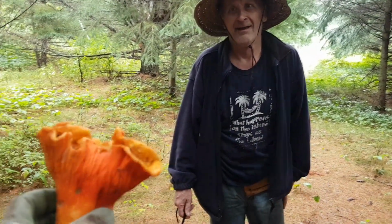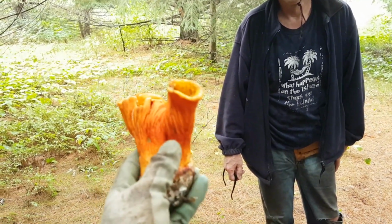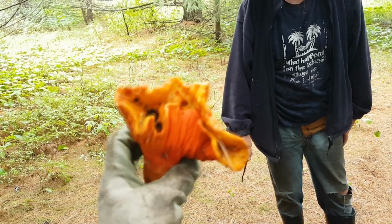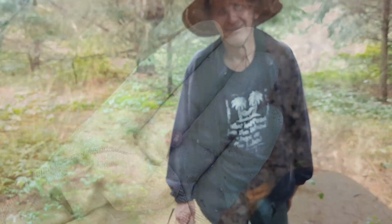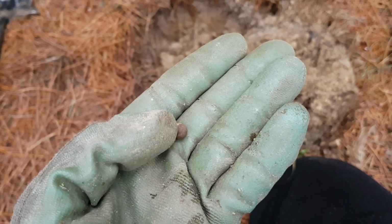So Stan's just filling me in. He was mentioning these before we set out this morning, lobster mushrooms, and he said if you smell that, it will smell exactly like seafood, like lobster, and it does. And that's apparently from this parasite they have. But you can eat this just like a normal mushroom. It's gourmet.